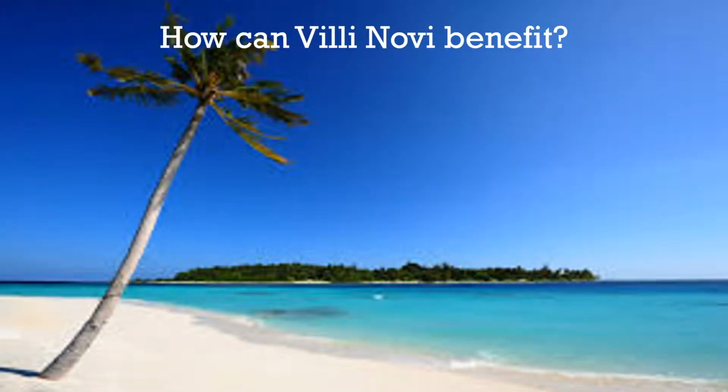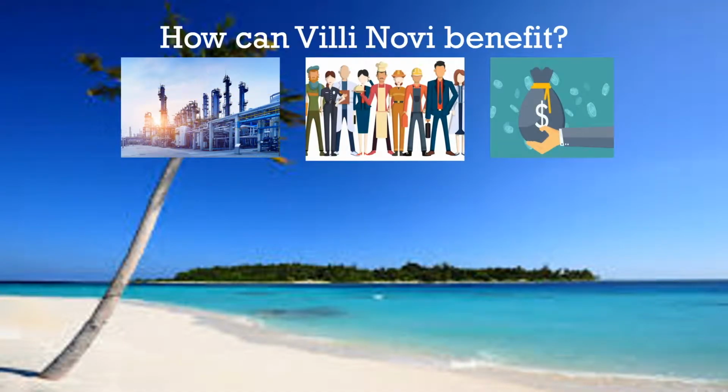The island of Villi Novi can greatly benefit from the production of this polymer for many reasons, besides just the fact that it can open up industry, jobs, and generate revenue. Try and think about some reasons while I list my reasons. However, keep in mind that the close proximity of an oil refinery is not beneficial to the production of PTFE, as this polymer is not derived from components of oil.